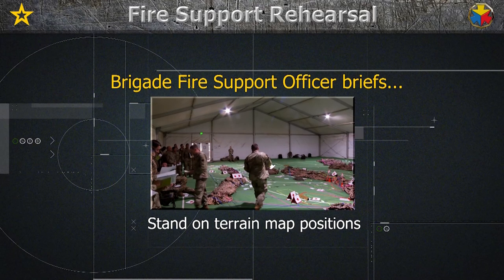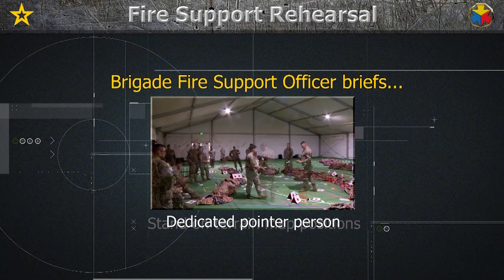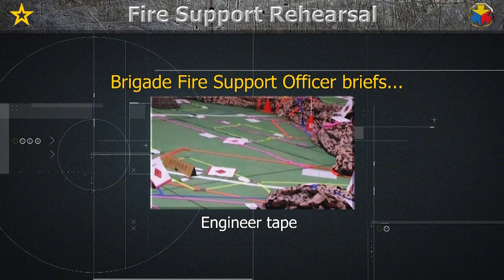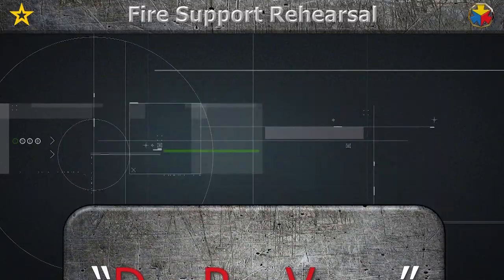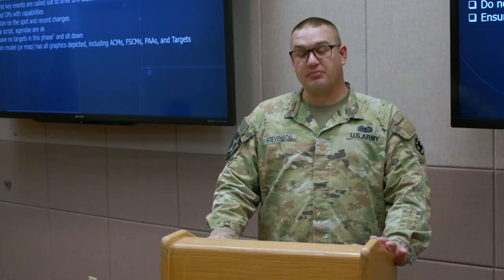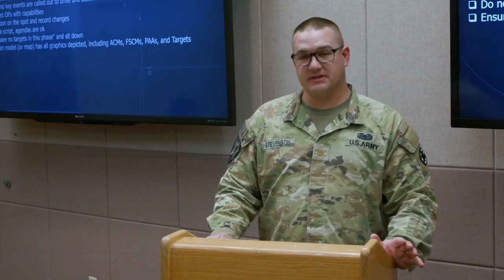Notice he did not simply point at a position across the terrain model, he went and stood on it. We have also seen a dedicated pointer person or engineer tape for the coordinated fire line that is moved as the operation progresses. All work well, just don't be pointing vaguely across the terrain model. In the next clip, we're gonna watch the intelligence collection manager brief collection assets available with specific tasks and purposes.